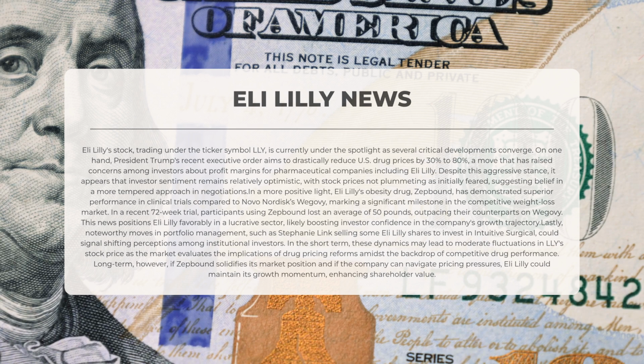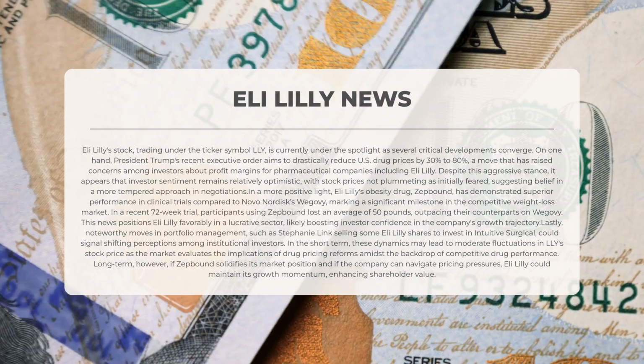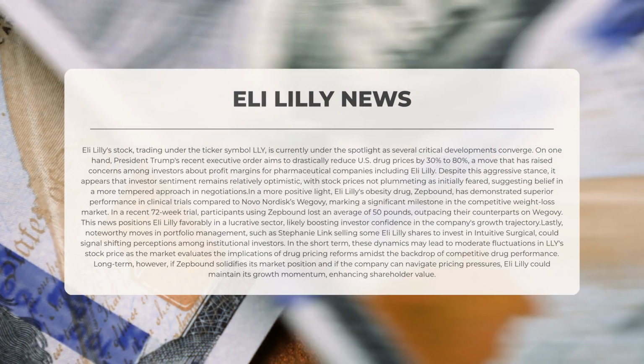In a more positive light, Eli Lilly's obesity drug, Zepbound, has demonstrated superior performance in clinical trials compared to Novo Nordisk's Wegovy, marking a significant milestone in the competitive weight loss market. In a recent 72-week trial, participants using Zepbound lost an average of 50 pounds, outpacing their counterparts on Wegovy. This news positions Eli Lilly favorably in a lucrative sector, likely boosting investor confidence in the company's growth trajectory.